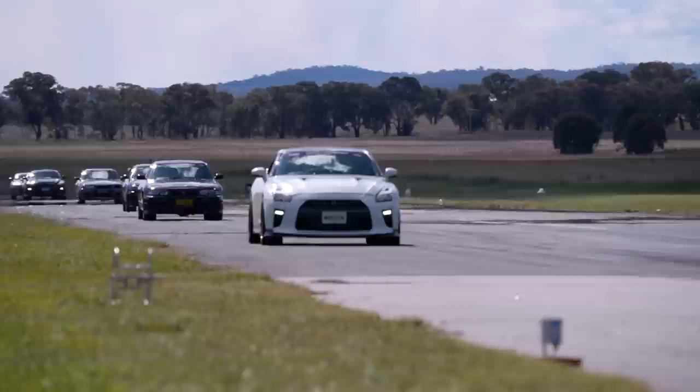And welcome to part two of our coverage of the 2023 Platinum Racing Products GTR Challenge at Cootamundra Airport. In our last episode, we checked out the manual contenders. This time, it's the automatic and DCT-equipped GTRs, the R35s. That's right, they use a dual-clutch transmission. They're not an automatic. There is a difference.